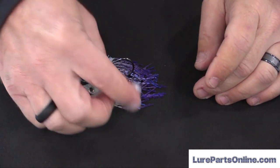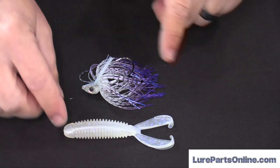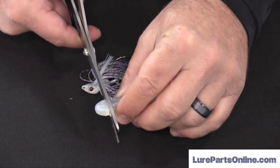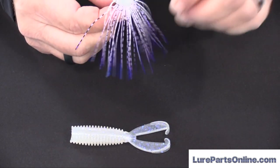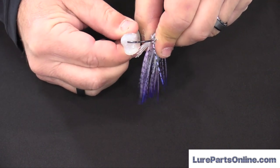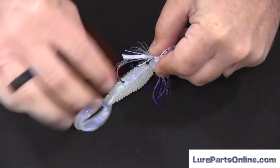Now for my trailer, this twin tail trailer right here was made from a Lurecraft mold that you can purchase from Lure Parts online, and this is the 4-inch size. Now, for putting it on the back of this swim jig, I simply take my scissors and cut off just the top part right there, and this leaves me with the perfect size trailer for that swim jig. Then again, I'm going to depress the weed guard and slide that trailer up right like so. Again, with that keeper, it really keeps the plastic nice on there. This way, this is nice and straight.